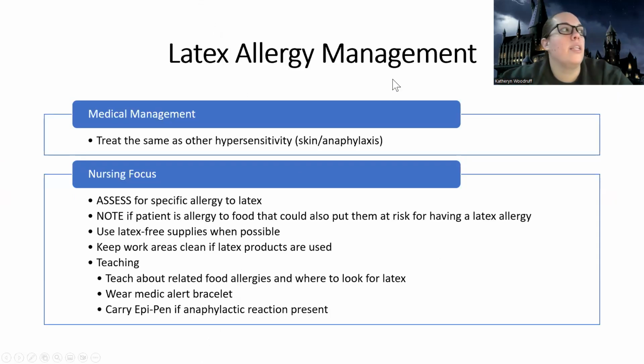So how do we manage a latex allergy? We treat it the same as any other hypersensitivity. We're going to manage it if it's the skin reaction like we talked about. We can, of course, treat their symptoms, like with antipruritic lotions and things like that. If it's really severe, we could do a steroid cream. We also can give them things to decrease their reaction, like the diphenhydramine we've talked about, which is going to decrease how much they're reacting if it's on their skin. Now, if it's anaphylaxis, we just talked about that, so I would watch my anaphylaxis video because that's too much to go over.